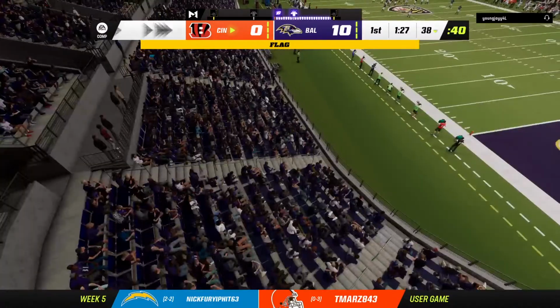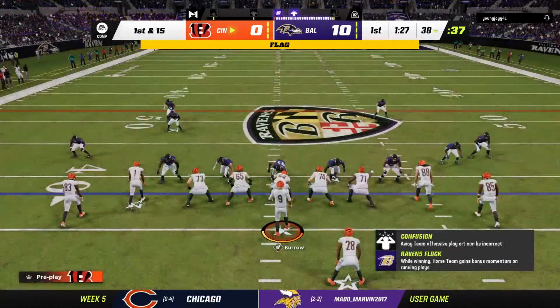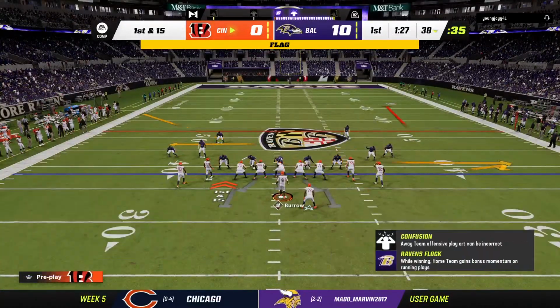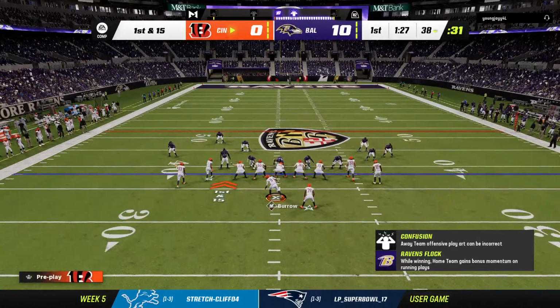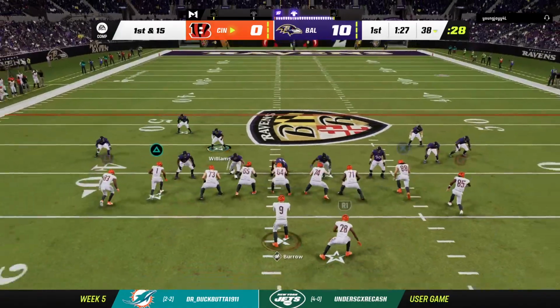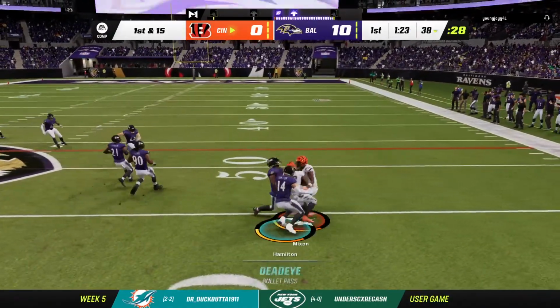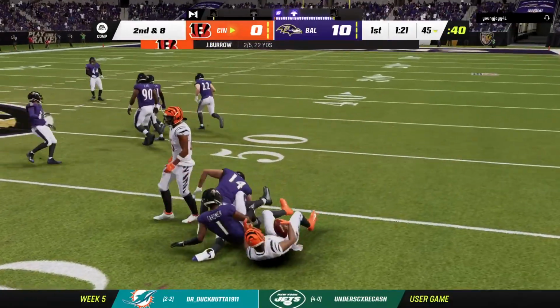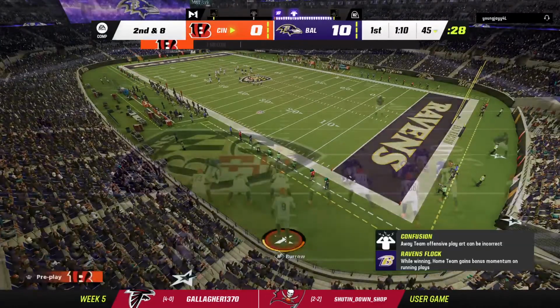And now some motion before the snap. And this will be our first penalty of the night's proceedings. A false start backs him up 5. 1st and 15. Now it's Burrow, finding Mixon here again on back-to-back plays. That'll go for a gain of 7, and that'll make it 2nd down. Here we go, here we go.